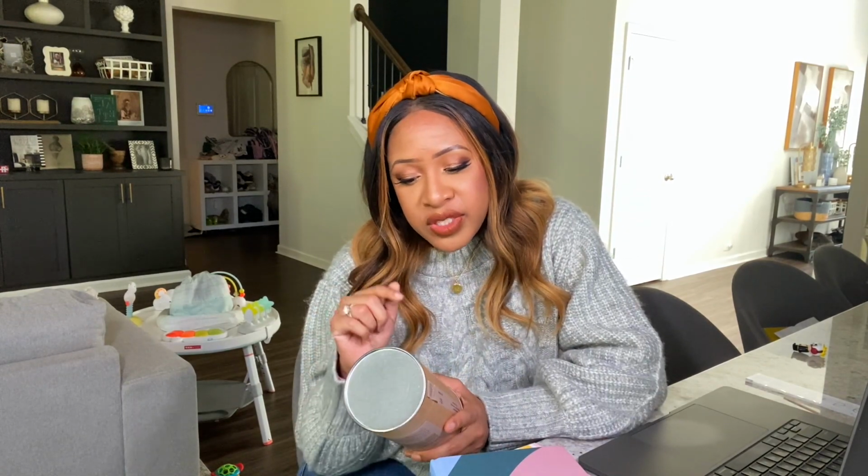So the notes of it are chocolate, almond, and smoky, if you're into that. And it is a ground bean. And so for me, typically, when I drink my coffee, I literally am pouring in, because I do almond creamer.